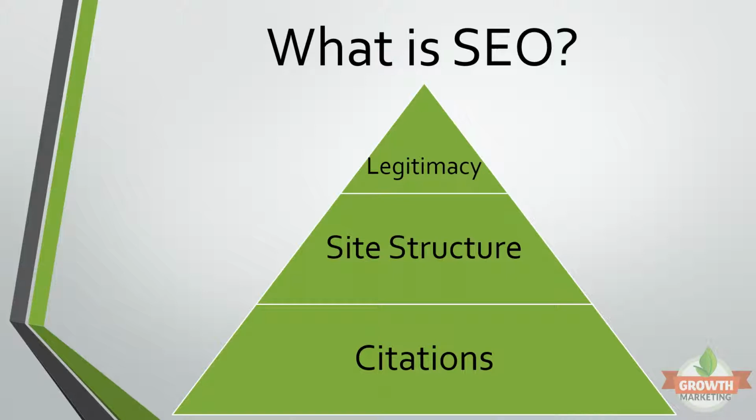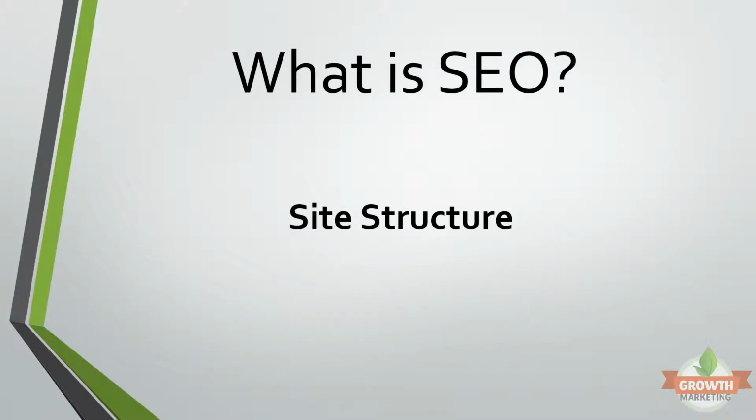To expand on those three basic elements, we've got some subcategories. So let's start out with site structure. The first topic in that is silo. And this is the way that your website is sorted out. And it makes it easier for users to find what they're looking for within each topic, as well as the search engines to find what they're looking for and see that you've spent some time sorting out the different elements to make it easy to navigate.